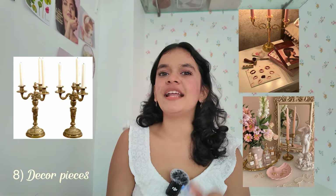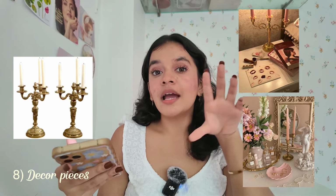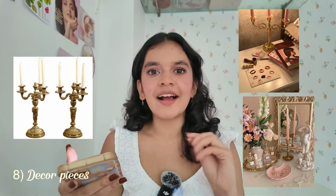Now we have decor pieces, and by decor pieces I mean that small lemon planter that I added to my room. It can also be succulents, or it can also be a frame, like a heart shaped frame or a vintage frame. You can also add decor pieces as candles or show pieces. I also really wanted this candle holder which is golden in color. Oh my god, it looks so pretty, but it was again very expensive and I did not want to unnecessarily spend so much, so I didn't get that. But that golden candle holder looked so dreamy, I can't tell y'all.